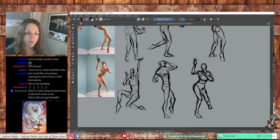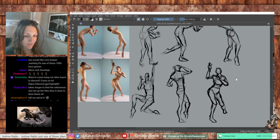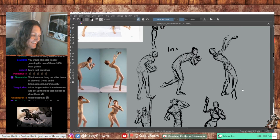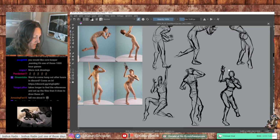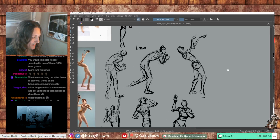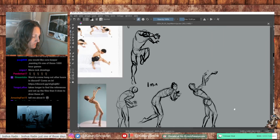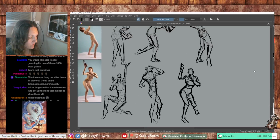Yeah, okay, there's my 1 minute pages. Takes longer to find the references and set up the files than it does to draw. Yeah, it really does. These 1 minute sketches are pretty good. This one is very squished looking. A little more time to refine, I guess, than the 30-second poses. I do feel like I'm warmed up quite a bit, so these have actually been really helpful for warm-ups today.